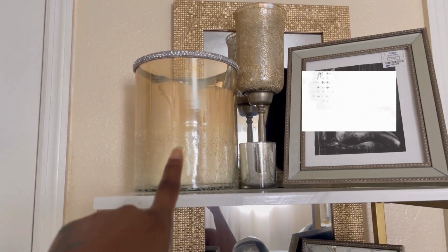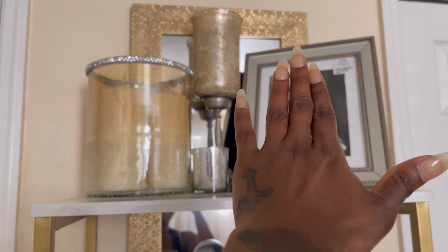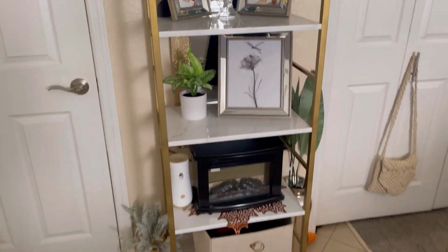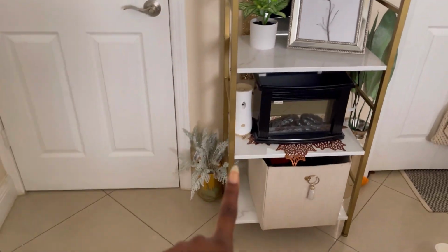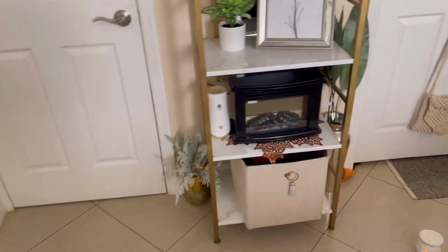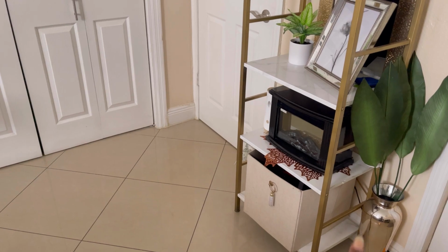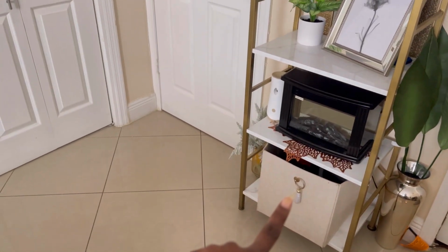But that is that. That of course you guys have seen in one of my hauls. I got that from Burlington, Ross, and I printed that out. Let me kind of cover it. I don't know if I get demonetized for that. And then my son, and I almost fell, Amazon, and I will link that. That I got from Joann's, and I just kind of made my little thing with those from Dollar Tree. And then that I actually got from Z Gallery. These I got from Michael's. And then that is from Walmart.